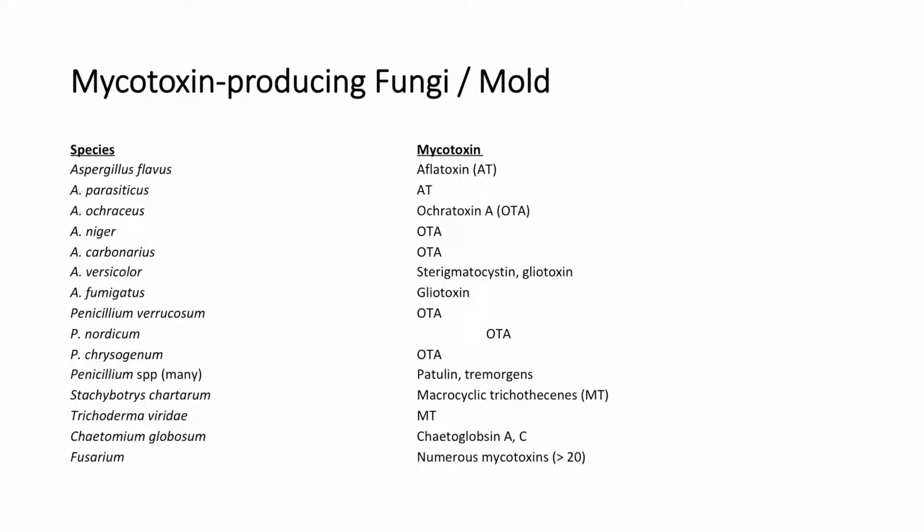This is not a complete list. This is a partial list of a variety of mold species and the mycotoxins they make. And again, this is only a partial list. But these are some of the more common ones, and particularly the toxins that they produce, as you can see, are some of the major ones that we can assay for in the testing that is now available.